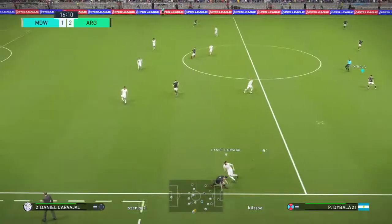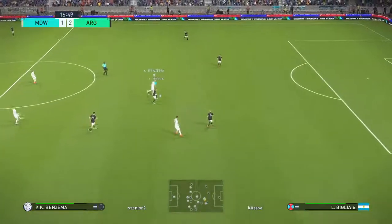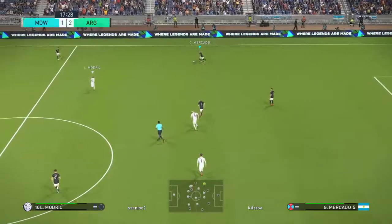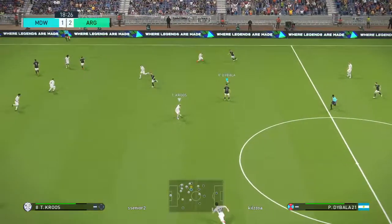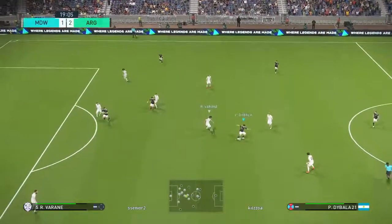Argentina get themselves into the lead. Look, he's the one everyone expects to put the ball in the net. That's what he's paid to do. Correa. Midway through the first period, and it's looking quite a game here.